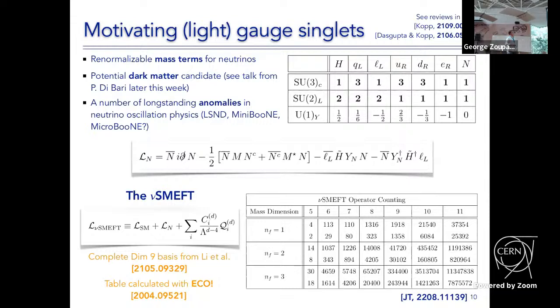If you include this object here, you get a Lagrangian that looks like this. Of course, at renormalizable level, all you get is a propagating sterile neutrino and two Majorana mass terms, lepton number violating, and then two Yukawa terms. I've just written out the Hermitian conjugates here, where this N couples in with the SU2L.